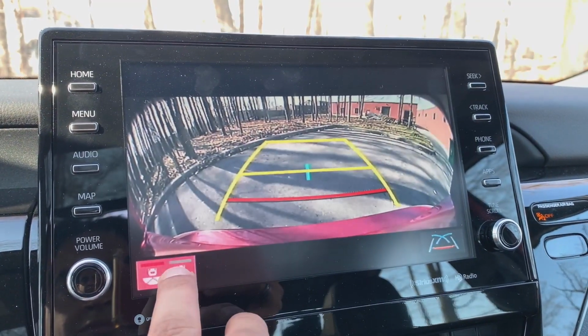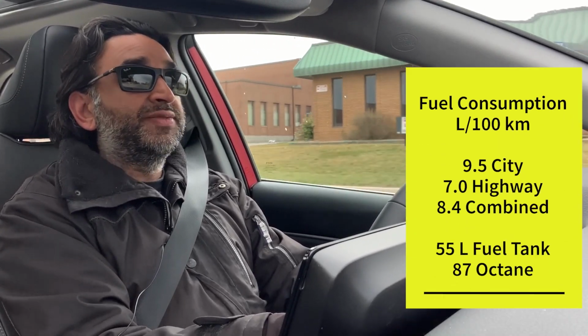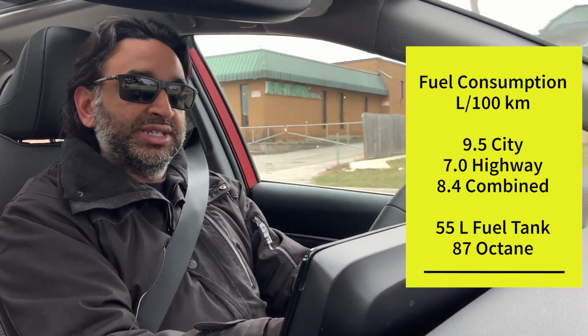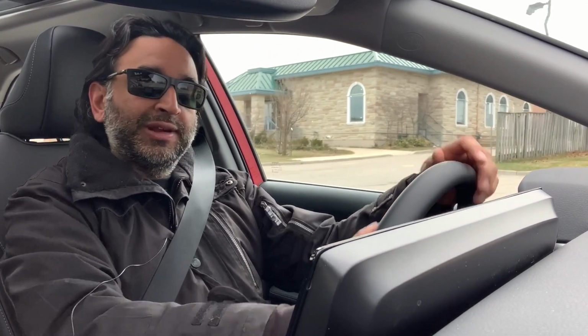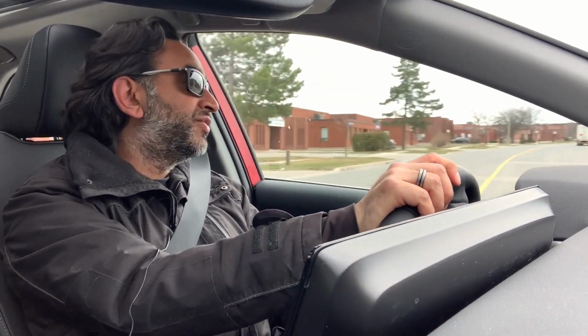Let's take a quick spin into the fuel consumption world. So on 55 liters of regular 87 octane fuel, we are at 9.5 liters per 100 kilometers in the city, 7.0 on the highway, and our blended total comes out to 8.4. Not too bad. I'm at 8.3 through mostly city driving.